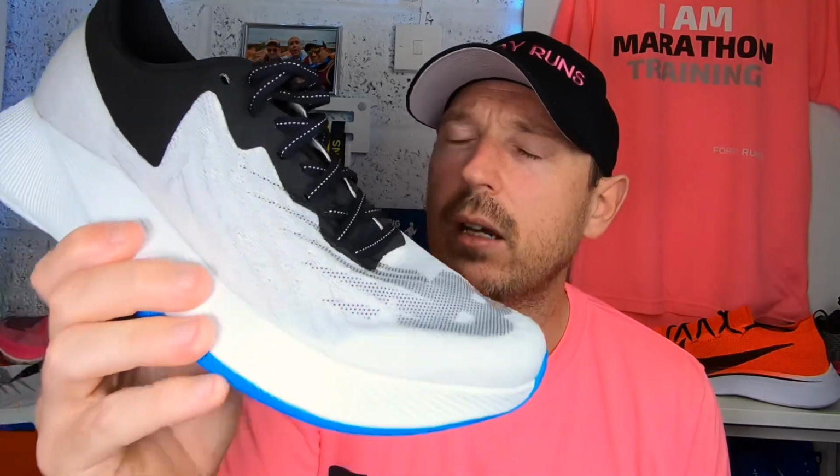So this is not like a Hyperion Elite. This is not like the super lightweight Fuelcell that's going to come out. So they're kind of the similar sort of thing. It's something that us mere mortals would wear probably for our race days. And I think that's where they kind of compare, and that's why I wanted to do a comparison of the two. So firstly, like as I said, this is a carbon plated shoe.